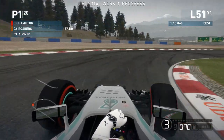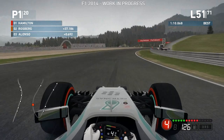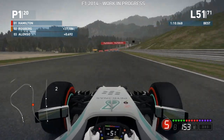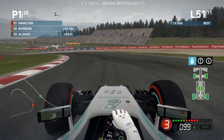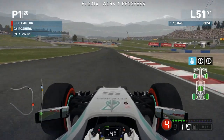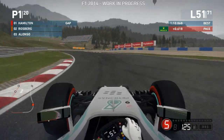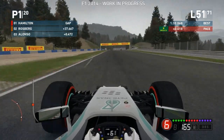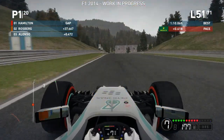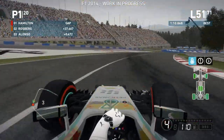So lap 51, we're getting towards the end of this race here, only 20 laps to go, and I was pretty tired at this point. As I said on Twitter and everything, I wasn't feeling too great, and I wanted to make sure I got this race out and recorded. So I recorded this at night. I still wasn't feeling that great, so getting towards the end of this race I was really tired, but I wanted to make sure I finished this race. It was a pretty crazy race, and I really enjoyed racing in it, and hopefully you guys enjoyed watching it.